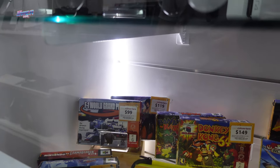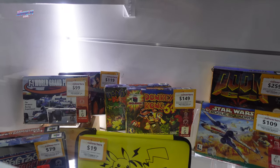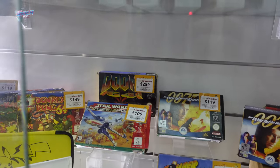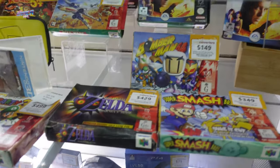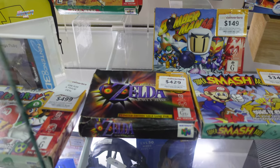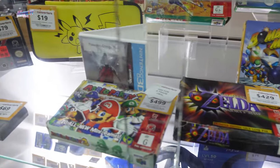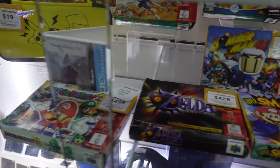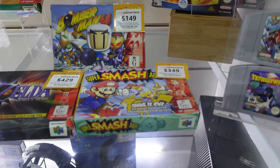But Xena's over the back. That's a hard-to-find one. And Banjo-Kazooie's there, too. And Donkey Kong. Then there's Doom 64 at $2.59. Bomberman 64. Majora's Mask. Now, I do think that the prices are a little bit high, but these games are quite rare in PAL format here in Australia, especially seeing such a large amount of them in one spot is a little crazy.